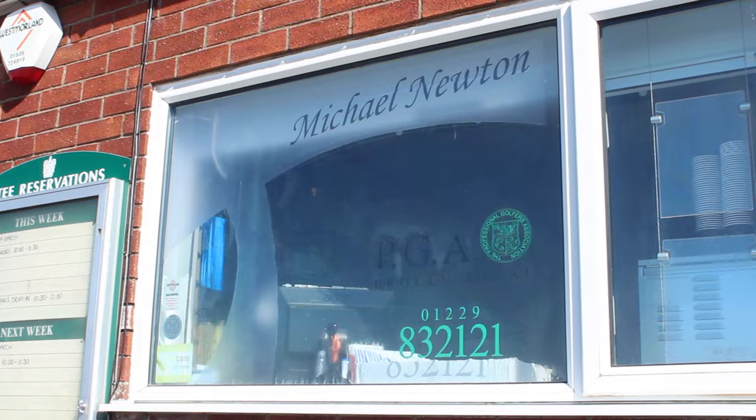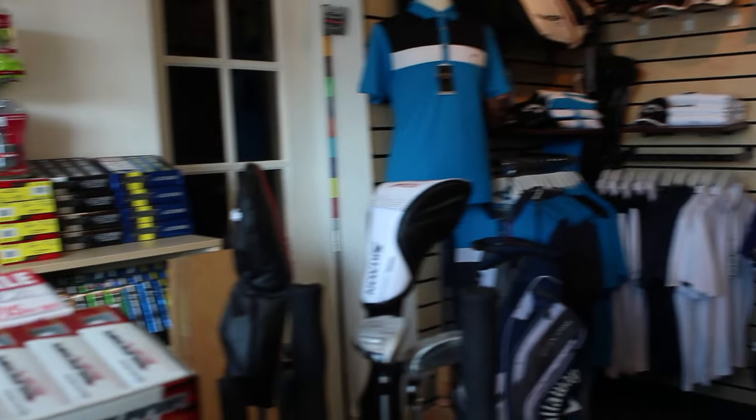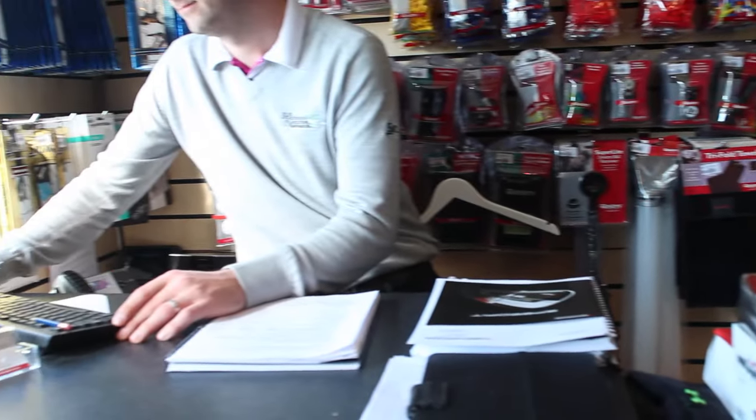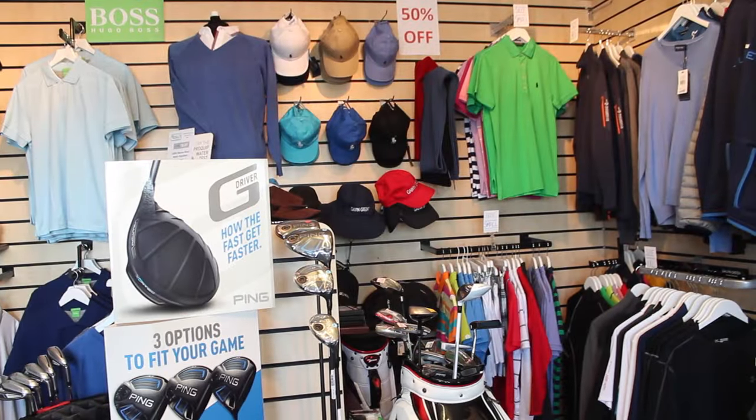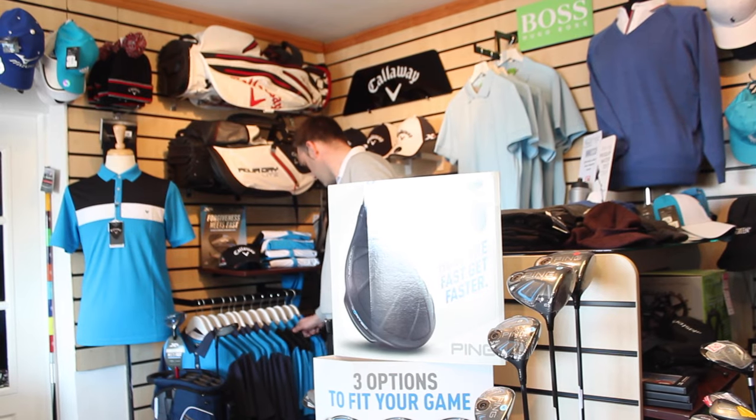Basically, we just offer a lot of variety of golf equipment, all the way through from tee pegs, golf balls, through to clothing, different fashions, seasonal fashions as well, through to actual golf equipment of clubs, and through the custom fit side of things as well. We make to measure to customers' height, build, and their individual swings, really. So it's a bit more of a personal service.